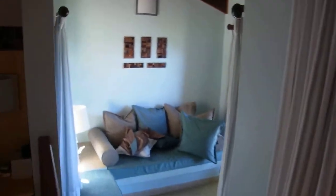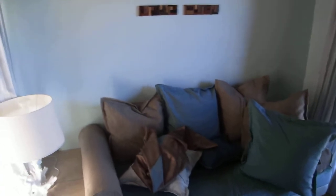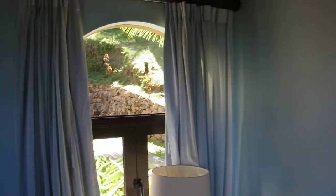Anyway, so we've got a separate sitting area here. It's a bit of a mess because we've got the cushions down there at the minute, but it's quite nice having a separate sitting area. Got the view out of this window here. We're the kind of end terrace room, so you've got the path coming up there. There's a room again, and then we've got a very nice balcony. We'll go through.